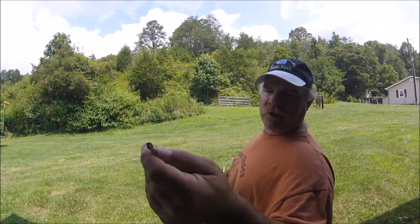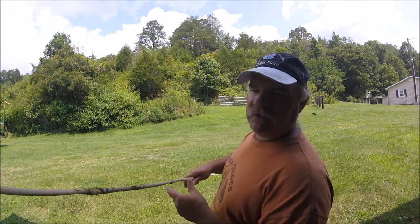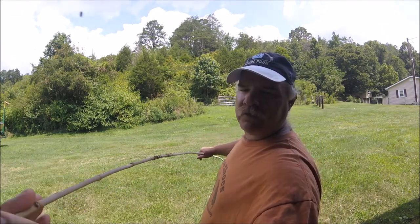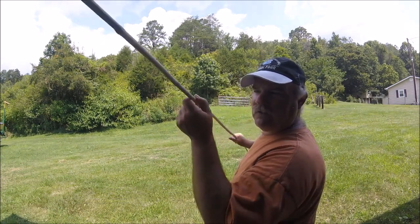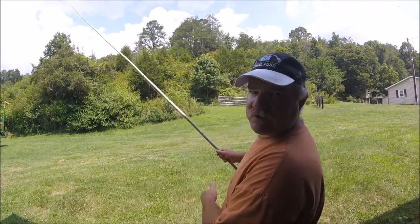Then I wrap it around the pole a few times. It just seems to strengthen it. If you've got a knot there and you got it wrapped around a few times, I think it strengthens it and puts a little stress off that knot.